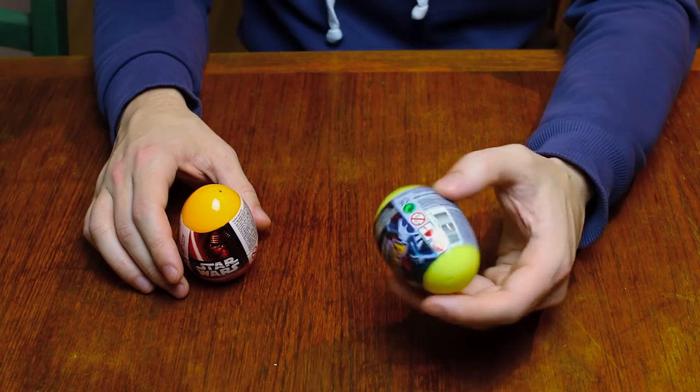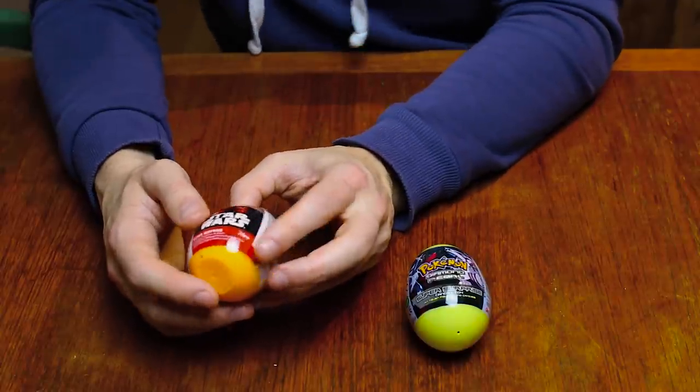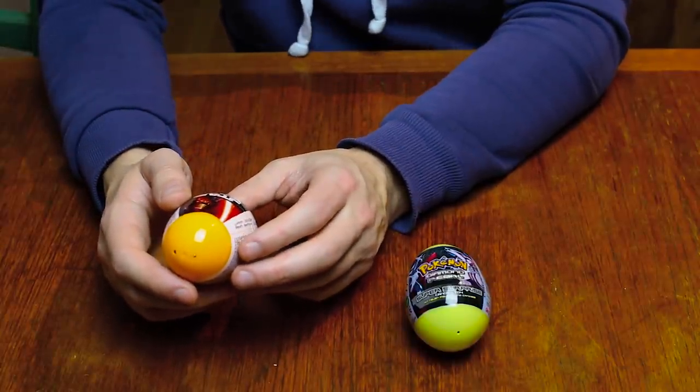and this one doesn't stand really, so I have to put it here. And this one is a Star Wars egg. And I guess these are collectibles or something, which you can get.